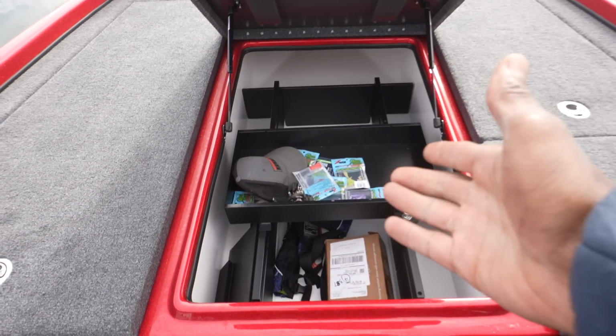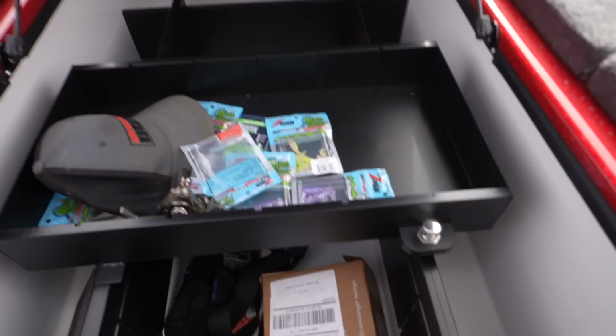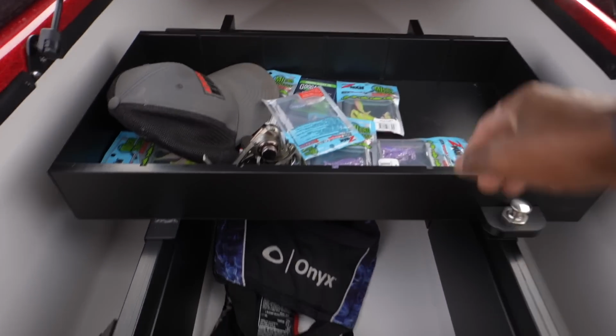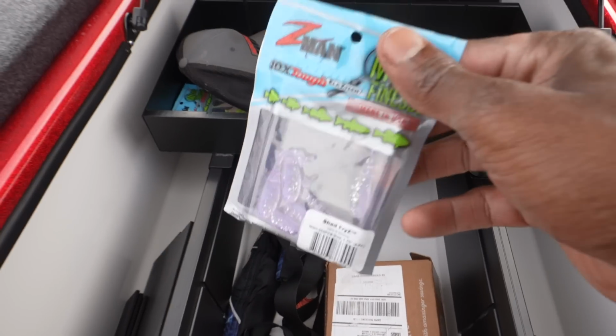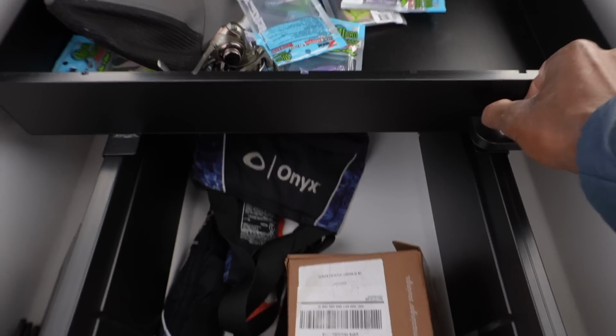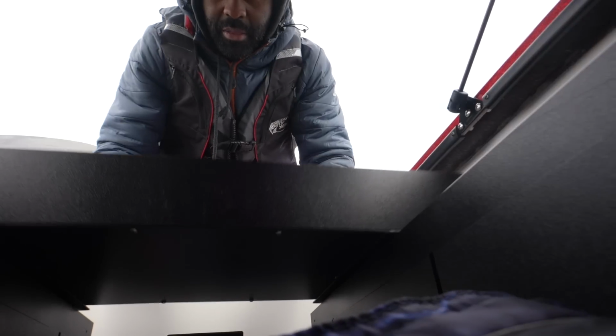You can see I got a bunch of tackle in my boat so far. Only thing I have in here is last week, Mark Daniels and I actually filmed a TV show doing some crappie fishing, so I have some crappie jigs in here now from when we went crappie fishing. But here's a really cool part of my boat that I think you guys can appreciate, this tackle tray. What I usually do is the things that I use on the regular, I'll put right here in this tackle tray. And so I have easy access to them.